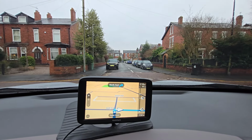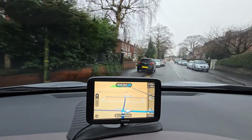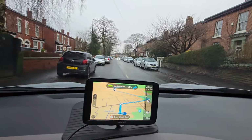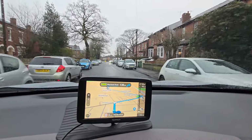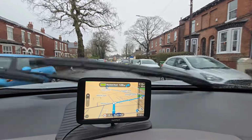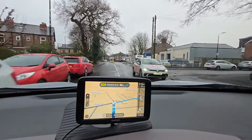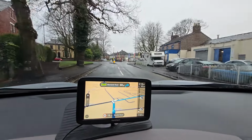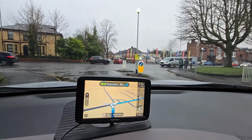So I've just checked both sides. There's no car coming, so I'll be turning. The car coming from the other side, I think it's trying to wait, so I'm just going to go. If you notice, it's kind of slowed down a bit and pulled over. At the end of the road, turn right. So mirrors. Turn right.